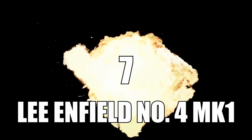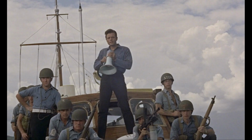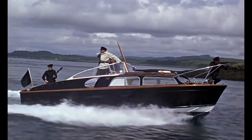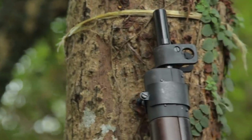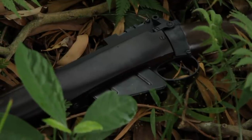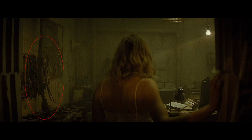Number 7, the Lee Enfield No. 4 Mark I. The Lee Enfield No. 4 Mark I made its first appearance in the same film as the L1A1 SLR, Dr. No, that's 1962. However, the Lee Enfield has been featured in more films than its co-star, the SLR. Where the SLR was only used in 2 movies, the Lee Enfield was used in 5, with its latest appearance in 2015's Spectre. Nice to see the old chap getting some screen time, isn't it?